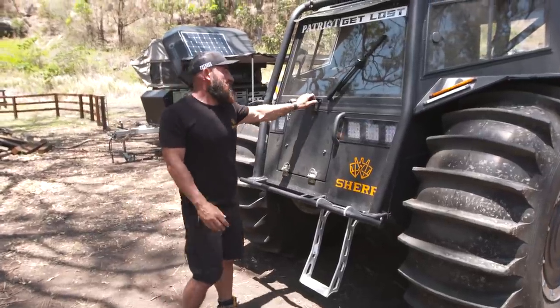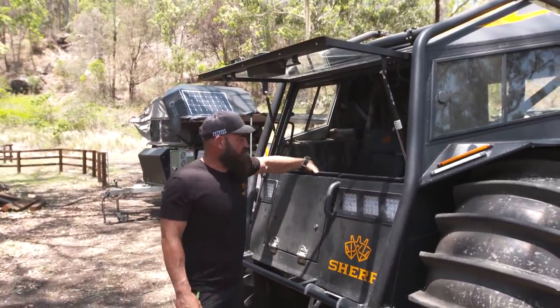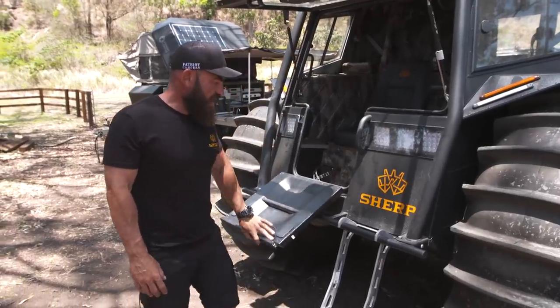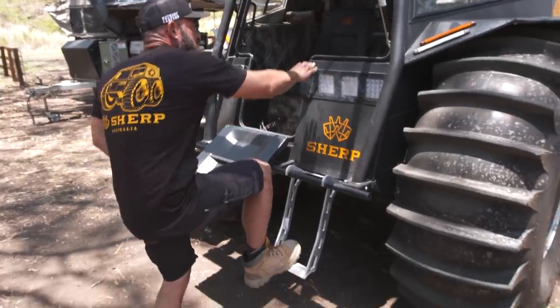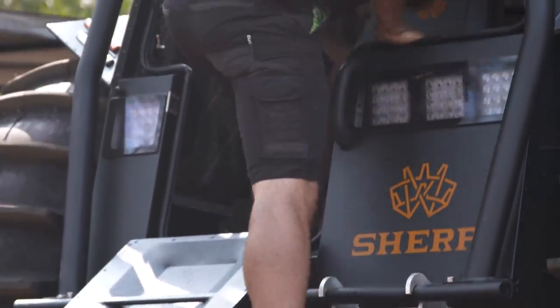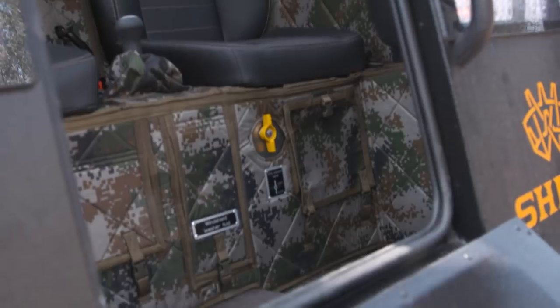Main access to the SHERP is through the front. Typically, when you're driving around for ventilation, you'll leave that top hatch open. You've got a bottom hatch, and one of the options that we're fitting to all of the Australian models is this handy little step. But you can just jump straight up into the front, into the driver's seat. Passenger can follow, and you can put more passengers in the back.